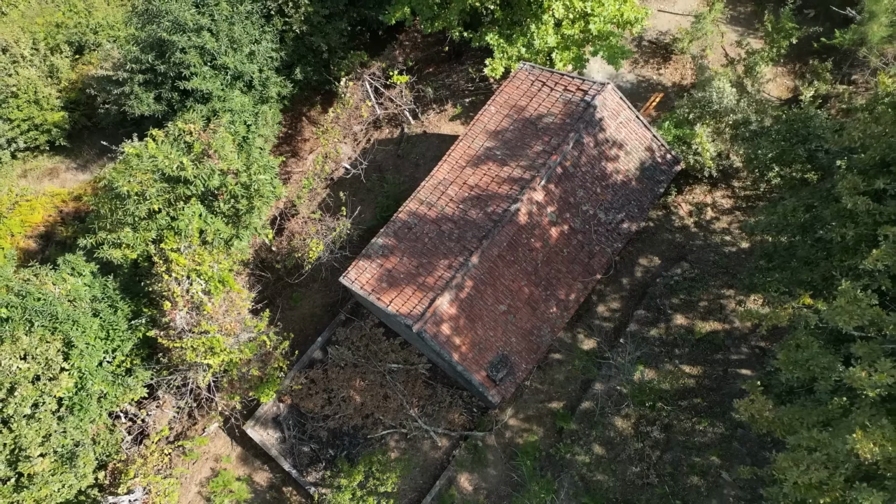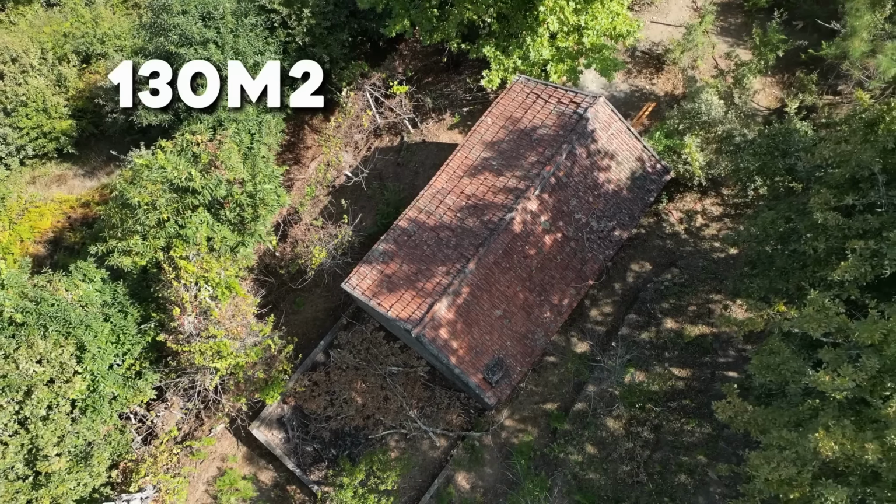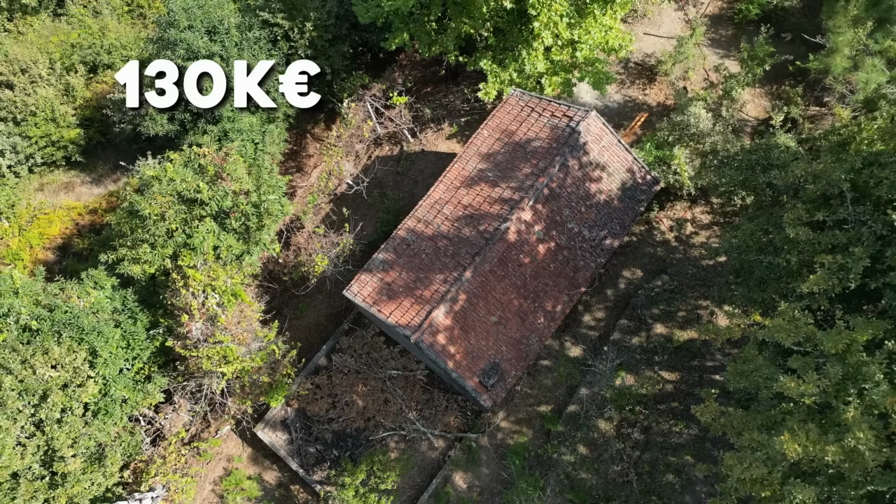Now people have some questions. How much is it gonna cost? How long will it take? Are we going to live here? And are we doing this all by ourselves? So how much is it gonna cost? Here in Portugal it is an average of 1,000 euros for every square meter. So because this house is 130 square meters, it's gonna cost an average of 130,000 euros.